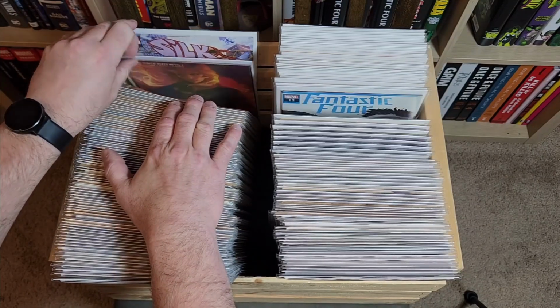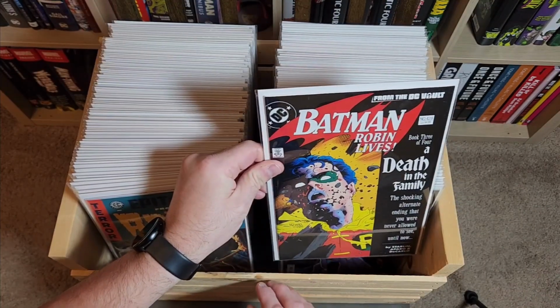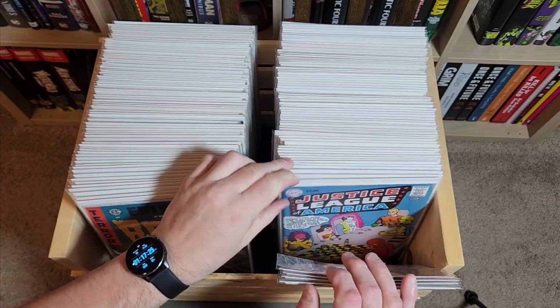I really like this Wonder Woman cover. Very cool. This is an Elseworld story of what if Robin had lived, what if he had survived the attack from the Joker back in '88.